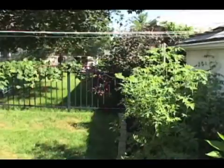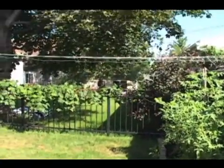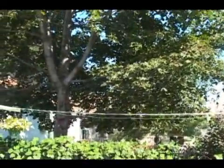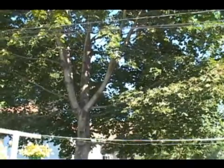Also be aware that sun patterns can change from year to year. That's how I ended up with that tomato plant in the wrong spot. What happened is that last year it was getting a little bit more than 6 hours of sun. The branches overhead grew, and this year it's getting a little less than 6 hours of sun, which makes a huge, huge difference.